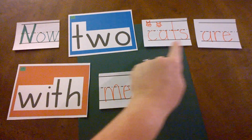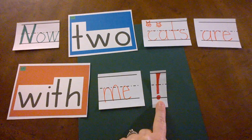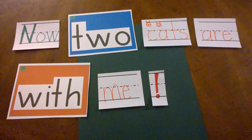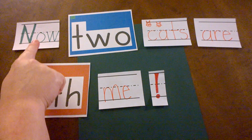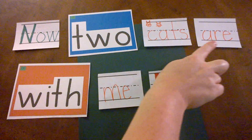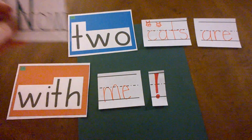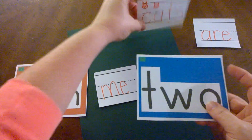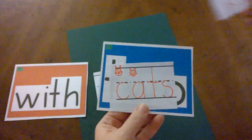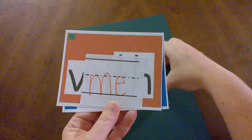Now 2 cats are with me. I read it with strong feeling because of this exclamation point. Will you read this sentence with strong feeling with me? Now 2 cats are with me. I hope you read the sentence. Now 2 cats are with me. We never forget our punctuation.